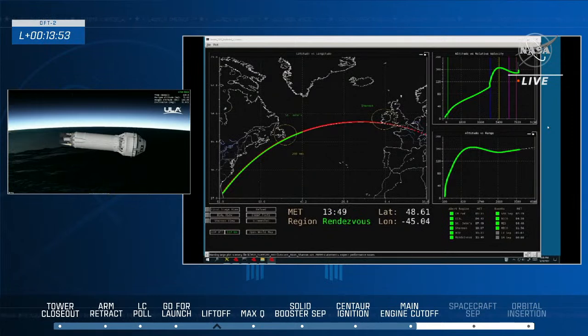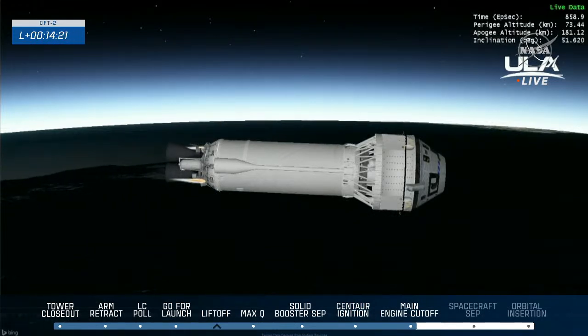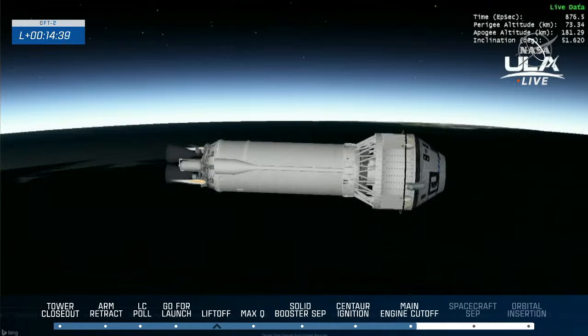Seconds to spacecraft set. Centaur has now achieved its separation attitude. Just under a minute now to go into the launch vehicle separation. The team here on the ground reporting that Starliner and Centaur are both ready for it, in the right orientation and on a stable trajectory. Seconds to Starliner separation. Centaur is holding attitude for Starliner separation. 10 seconds to separation.